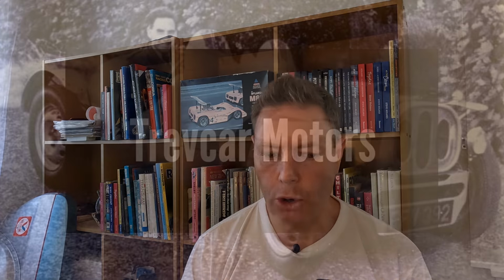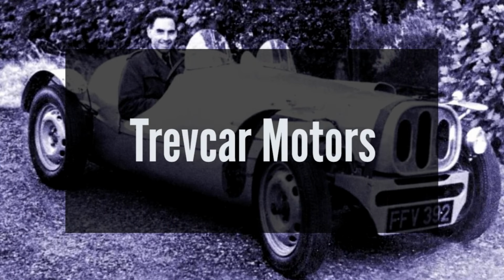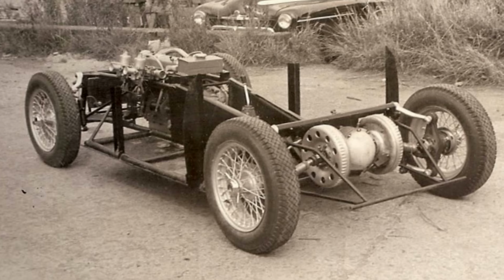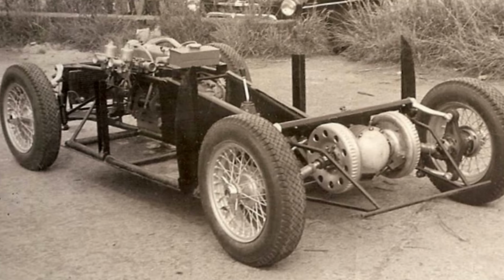Anyway, when Trevor Wilkinson first started the company, it was called Trev Car Motors, and he mostly did just general mechanical work and engineering work. But then in 1949, by which time the company was actually called TVR, they built their first chassis. TVR built each chassis to each customer's requirements, and they were designed to fit various British drivelines. By the mid-1950s, TVR were producing tube frame chassis, and one of these was sold to a racer in the United States called Ray Seidel.